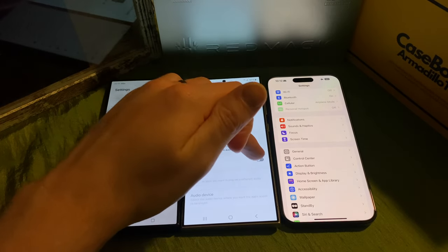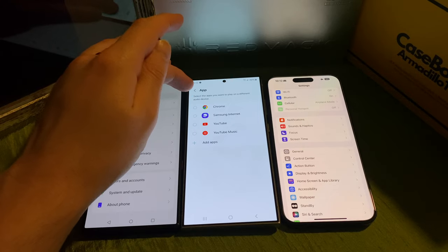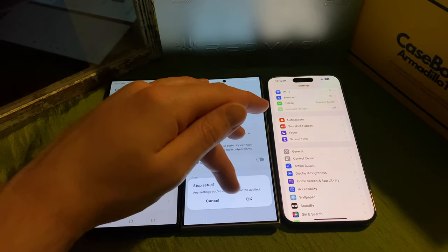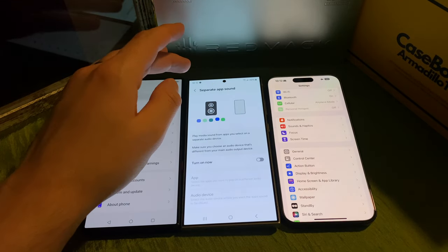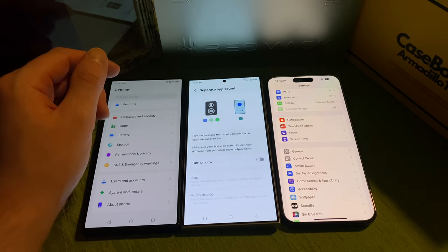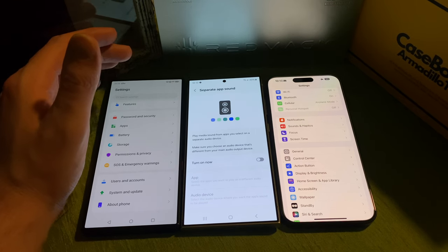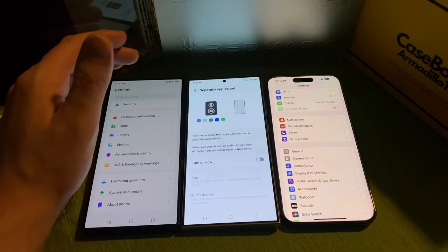And yeah, you can actually have different apps on different outputs. Let's say you have a Bluetooth speaker. You can choose volume output on different devices. Let's say you want a video playing on a speaker, but you want a game playing on your phone. You can set different apps to different outputs, and I think that's really cool. You can switch them whenever you want. It's really something great.